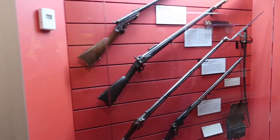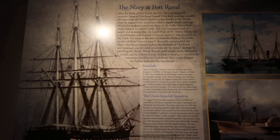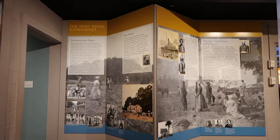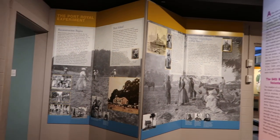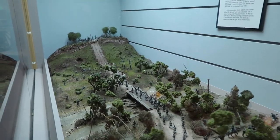I like this. What's really cool here is there's a lot of local history as well, because there have been Navy ports and Marine ports here going way, way back. These dioramas are really cool.